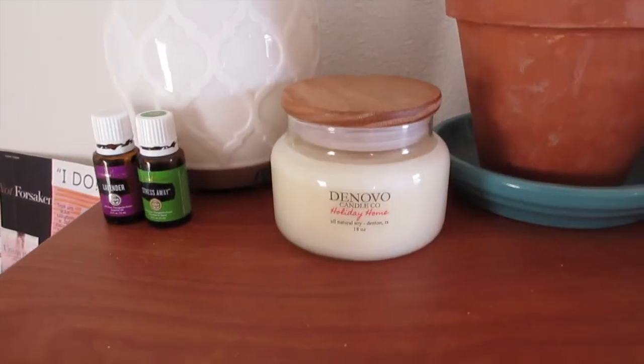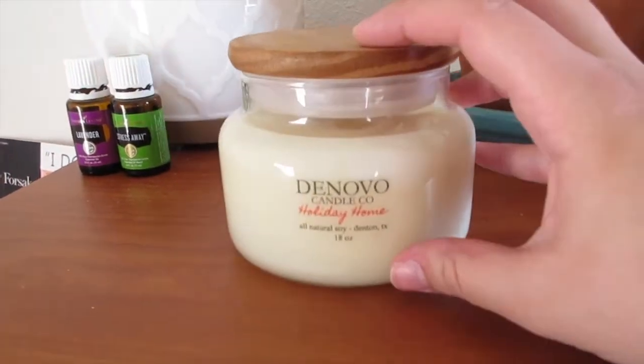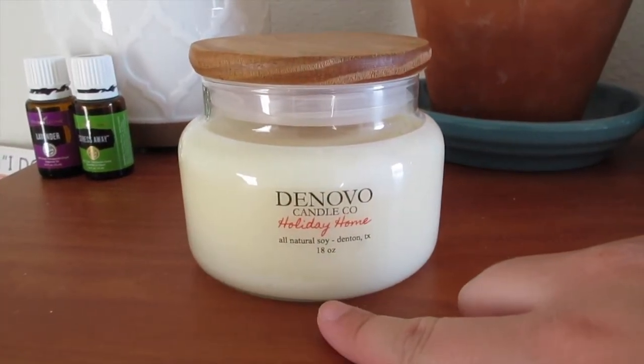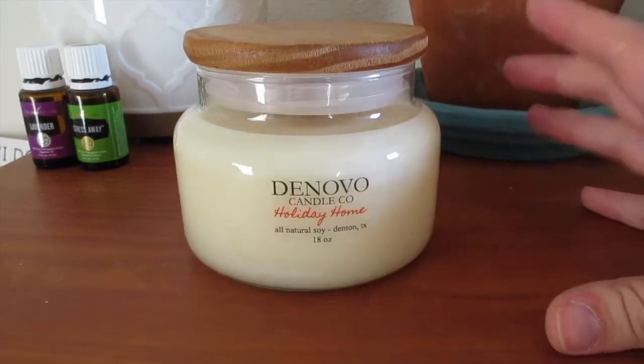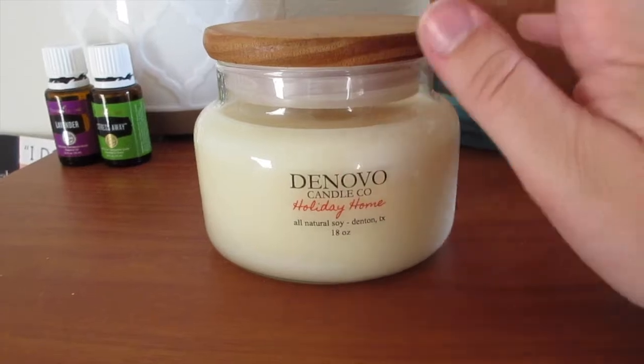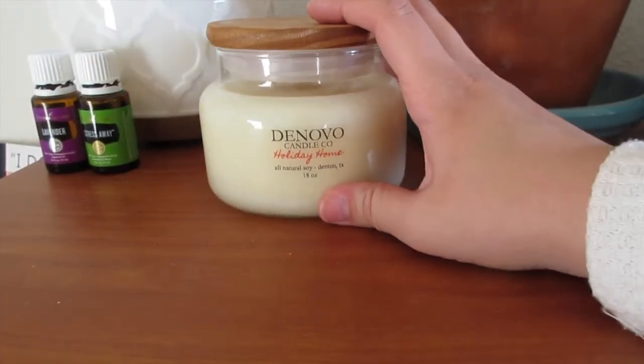Right here, another thing to give a shout out to. This is a De Novo candle, and they're actually a company out of Denton, Texas, which is where I live and go to college. And this is called Holiday Home, and it smells so delicious. So I'm very excited to start using this and light that bad boy up.